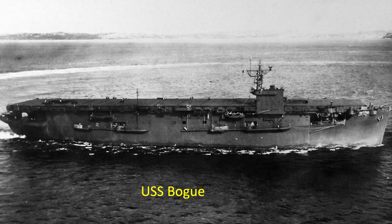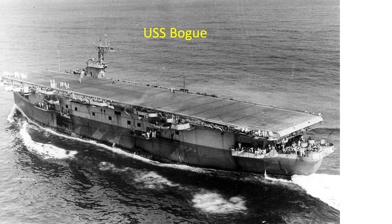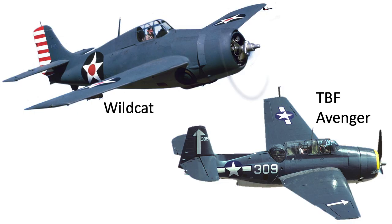The Bogue is a small escort-type carrier, as shown in this image. It was part of the U.S. Navy's U-boat hunter-killer group. It carried a complement of 24 aircraft. Its aircraft included 12 Wildcat fighters and 12 TBF Avenger torpedo bombers, like shown in this image. The TBFs were configured as the sub-trackers and hunters.